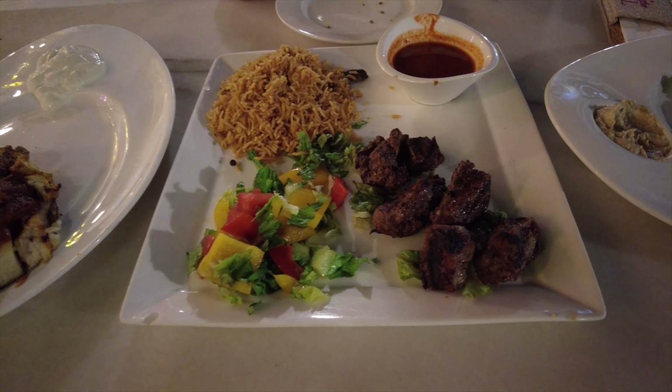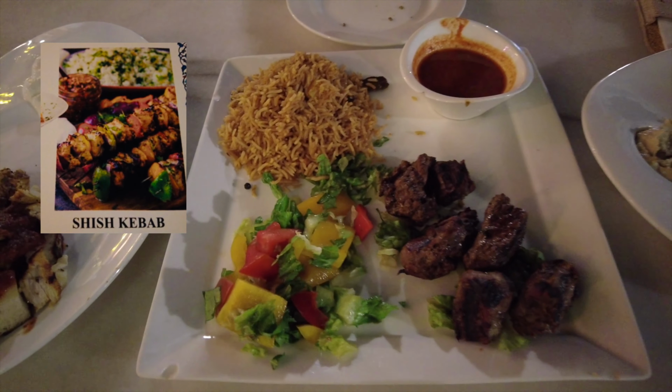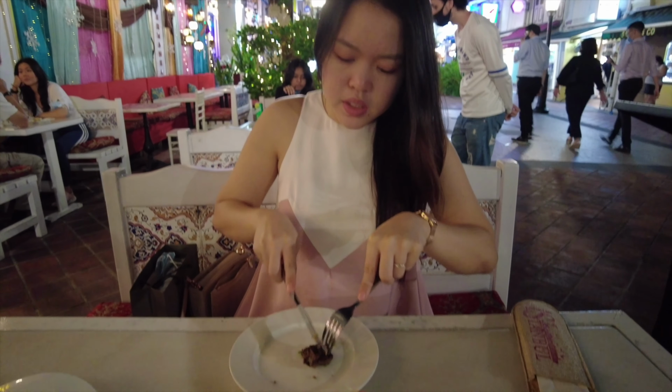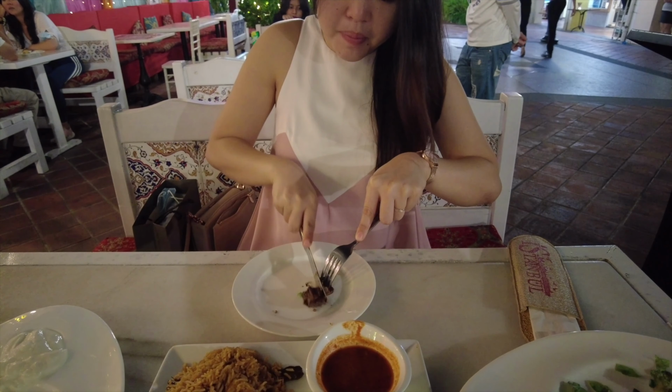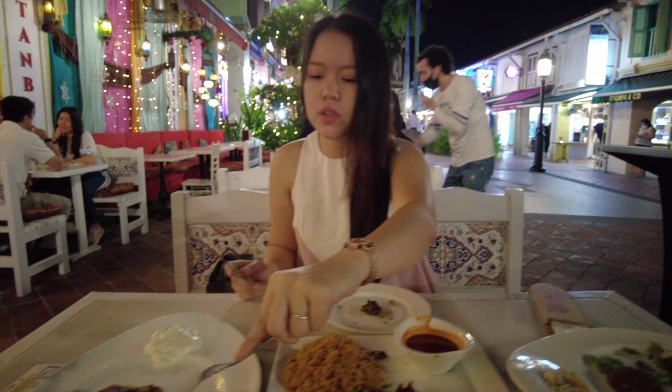Okay, so our main dish is here. We ordered shish kebab, but we expected it to be a skewer, not served with rice, but they serve it with rice. So we'll try how it is. And then we also ordered Iskender kebab, chicken kebab, and they put the yogurt. Do you want to try first? I will try the shish kebab first. This one is lamb, right? Lamb, yeah. Tastes really nice. Try the chicken kebab.